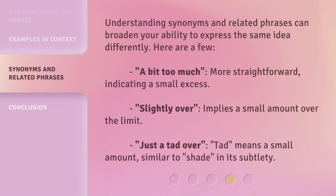Understanding synonyms and related phrases can broaden your ability to express the same idea differently. Here are a few. A bit too much, more straightforward, indicating a small excess. Slightly over implies a small amount over the limit. Just a tad over. Tad means a small amount, similar to shade in its subtlety.